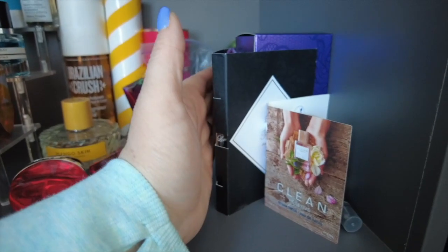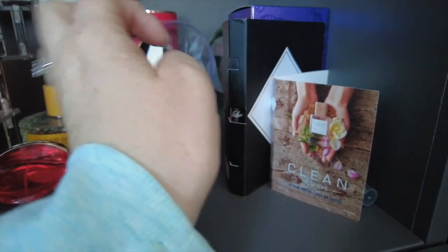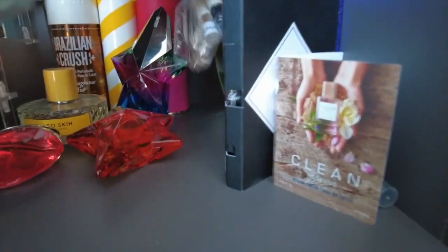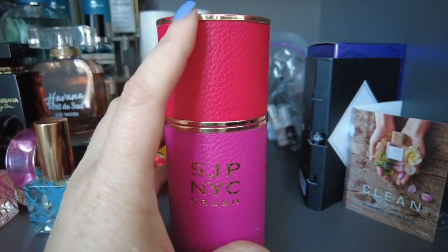So as I mentioned earlier, I have some fragrances that I'm finishing or have finished right here. I just kind of keep them to the side because I do a will I buy it type video when I go to recycle all of these things. These are little things that my friend Emmy has given me over the times that I love, and I'm putting them to the side so I know what to buy in the future. My friend Kara gave me this Sarah Jessica Parker New York Crush. This is beautiful. Cannot wait to wear that this summer.